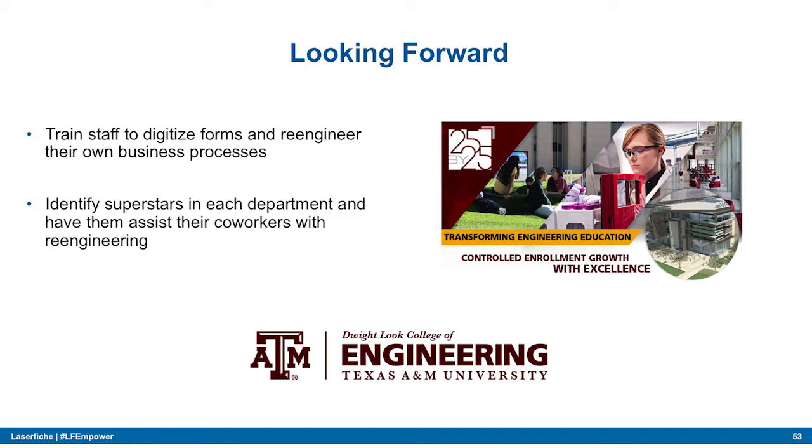So, looking forward, we've begun to train our staff to digitize their own business processes. I truly believe that this product is easy enough that anyone can pick it up and make great things with it. I have a couple people in here that have made forms and they're very successful with it. Usually this involves sitting down with the person that's requesting it one-on-one. We work through the first business process they want to re-engineer, a little more hand-holding, but we've learned that after that first one, the second one, they don't ask as many questions, and eventually they're able to do this with minimal help. Maybe they have technical questions, but for the most part, they're able to do this on their own.